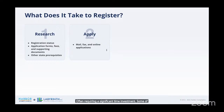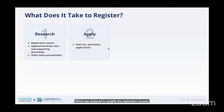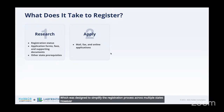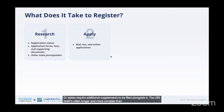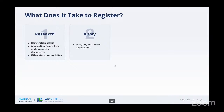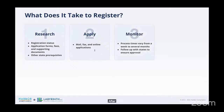Some of you may have also heard of the Unified Registration Statement, or the URS, which was designed to simplify the registration process across multiple states. However, there are important limitations to using the URS, mainly that not all states accept it, or states require additional supplements to be filed alongside it. The URS itself is often longer and more complex than standard state forms, and so state regulators tend to prefer their own forms, which can sometimes lead to longer processing times when using the URS. For these reasons, many nonprofits find it more efficient to complete individual state applications rather than relying on the URS. After submitting your state registration applications, the next step is to monitor their status and confirm when they are approved.